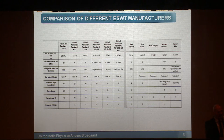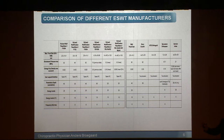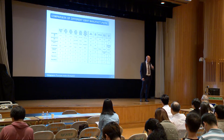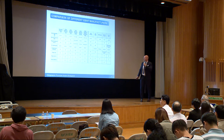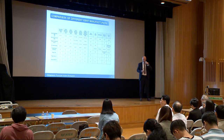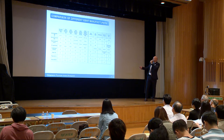There are a lot of nice leaflets outside the door, representing one machine, but never believe a manufacturer from the paper they produce. Here we see a lot of different devices.